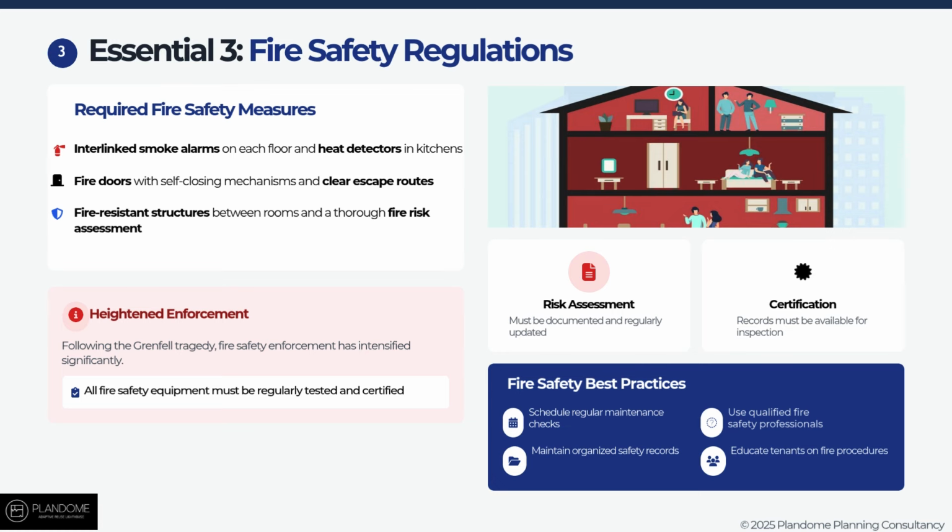Following the Grenfell tragedy, fire safety enforcement has intensified significantly. All fire safety equipment must be regularly tested and certified, with records available for inspection.